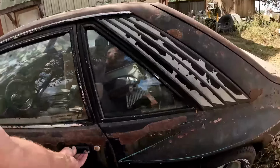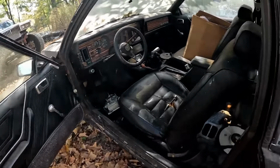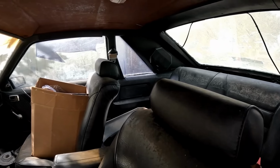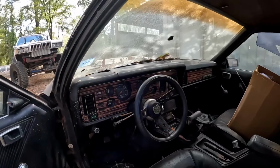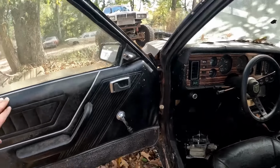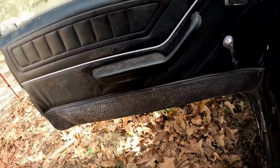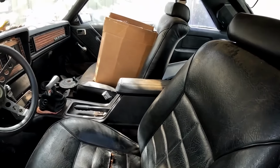Look inside here. Black interior. The headliner cloth is missing. Dash pad's cracked, which isn't out of the ordinary, being from where the car was sitting, that's a given. Door panels look in pretty decent shape. They had some water damage there and starting to fold up. Seats tore, but everything is complete.